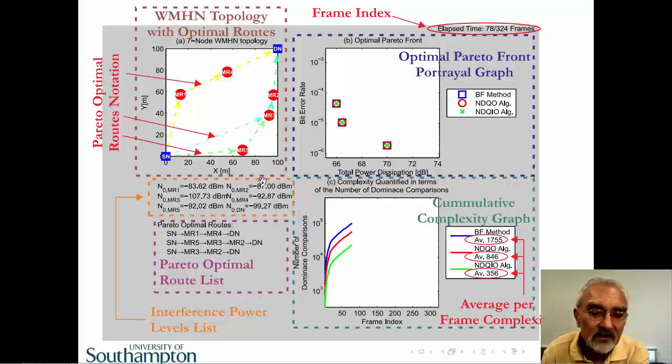Now looking at the rest of the slide, we've got the interference power levels, which is indicated in this orange color, and at the bottom left corner we've got the Pareto optimal route list moving from the top towards the bottom, the top one being the preferred and with a decreasing order of preference, whereas in the bottom right-hand corner we have the cumulative complexity graph corresponding to the brute force method, as well as the non-dominated quantum optimization and the non-dominated quantum iterative optimization algorithm. So altogether, we've looked at the various pictures that we will be looking at in the live demo, and so let's now move on to considering the live demo in a little more detail.